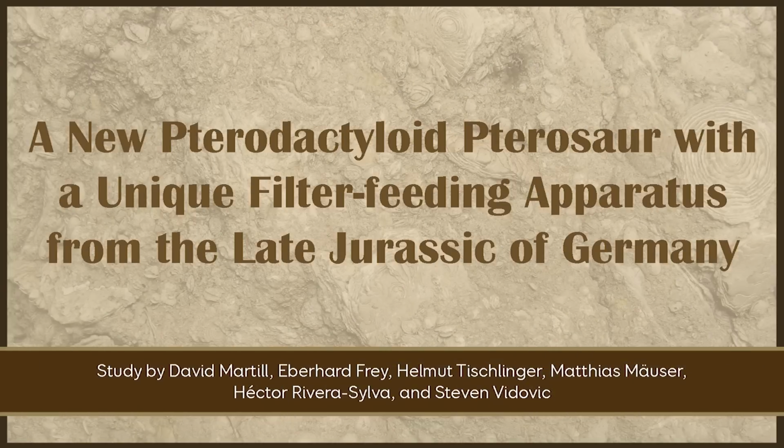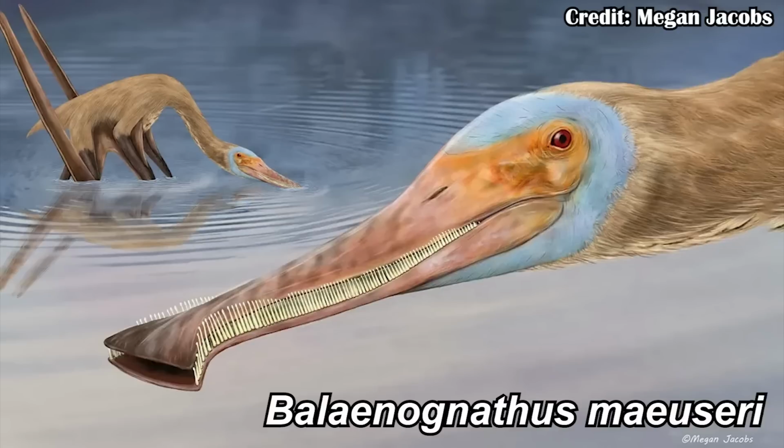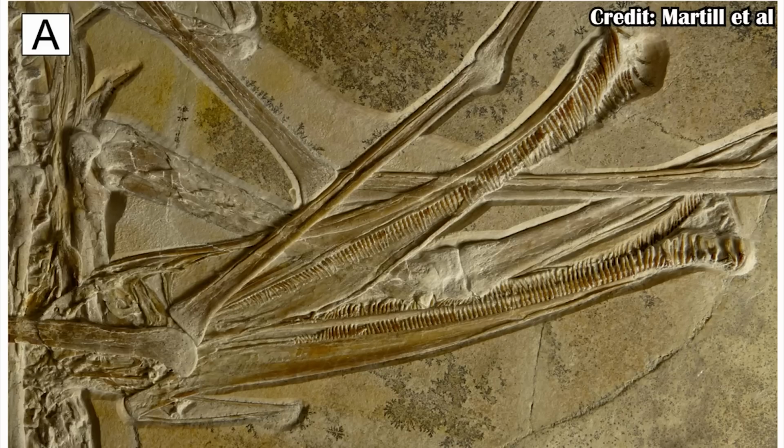And there's still other animals that fed in the water, although this one is a pterosaur, so we're jumping kind of out of the water. This is a new pterosaur named Balaenognathus maeuseri. And the name kind of gives up a little bit of how it fed because Baleen is derived from baleen whales. And so, yeah, it was filter feeding. It had all of these teeth lining its jaws, and it would have been able to kind of just suck up small particles of plankton and zooplankton and just eat those.